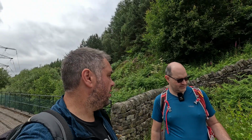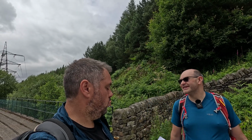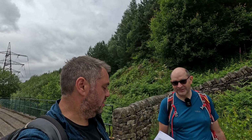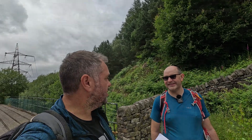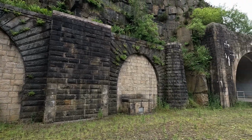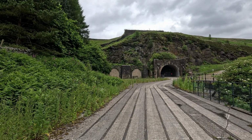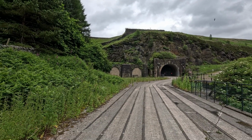How much do you think that tunnel cost when it was built at the time, John? £20,000? £200,000. Wow. I've got a figure here. That's roughly £25 million in today's money. And I think I mentioned it already when we were out: 157 tons of gunpowder on that first tunnel alone.